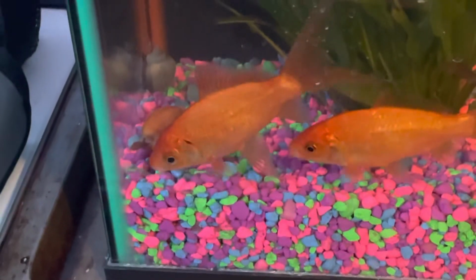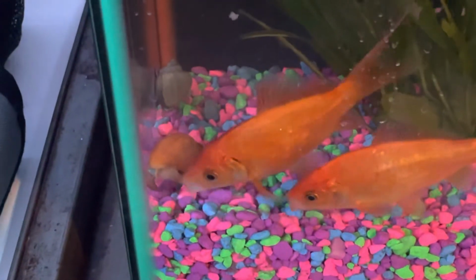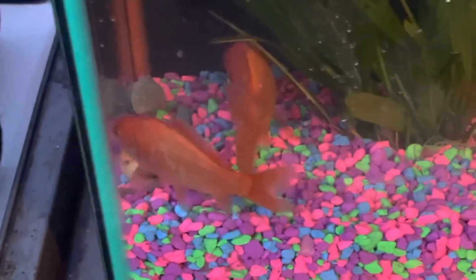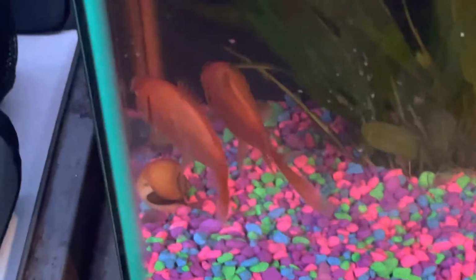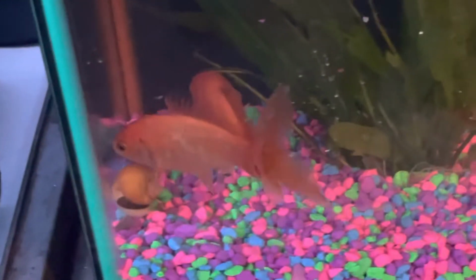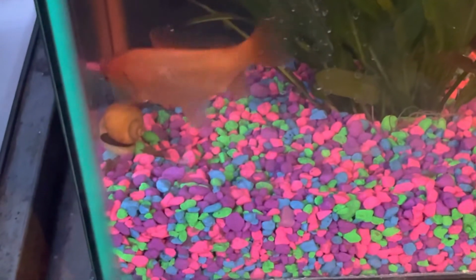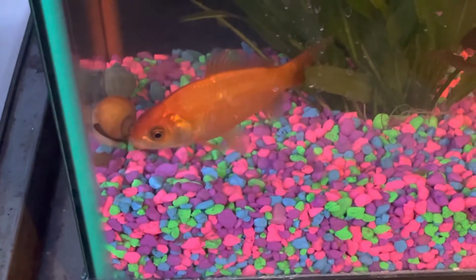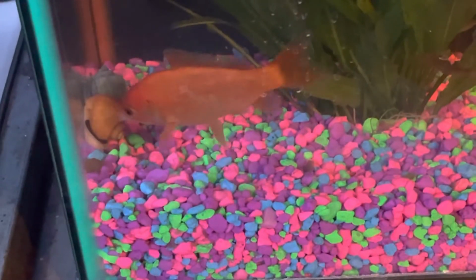And let's see if he does. Nope, just going back up the wall, it looks like. Yep, just going back on the wall.